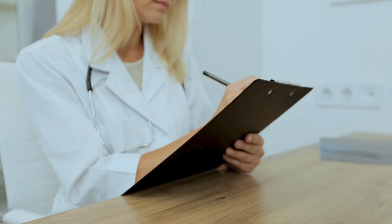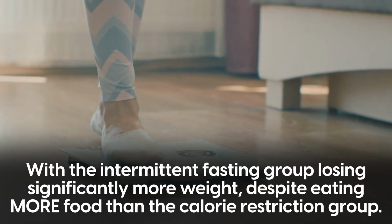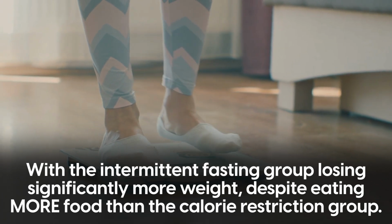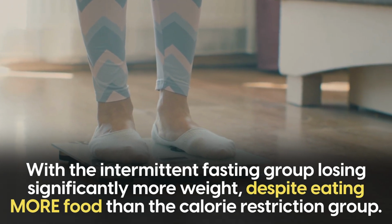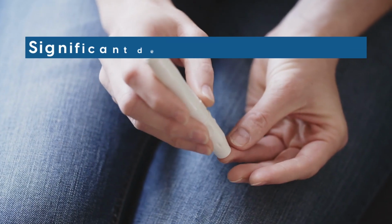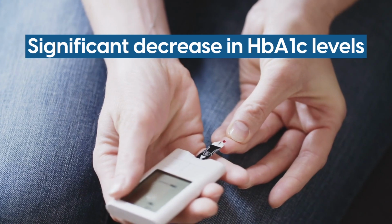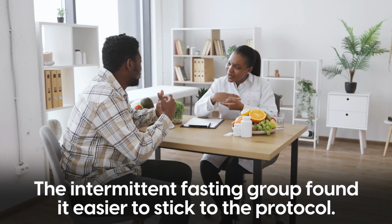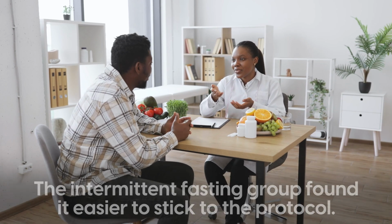After 6 months, the results were astounding, with the intermittent fasting group losing significantly more weight despite eating more food than the calorie restriction group. They also experienced a significant decrease in HbA1c levels, indicating they improved blood sugar control. What's more, the intermittent fasting group found it easier to stick to the protocol than the calorie restriction group, which anyone who has struggled with yo-yo dieting will understand.